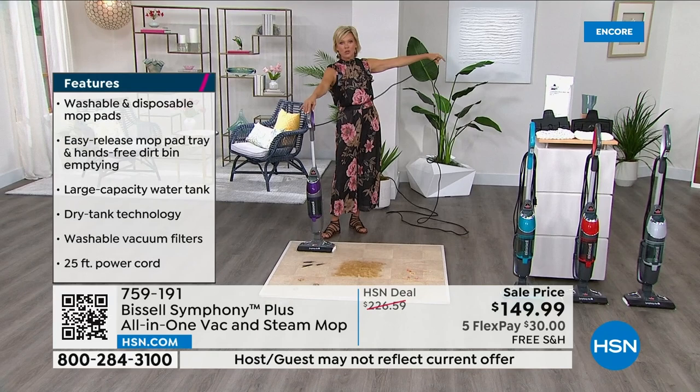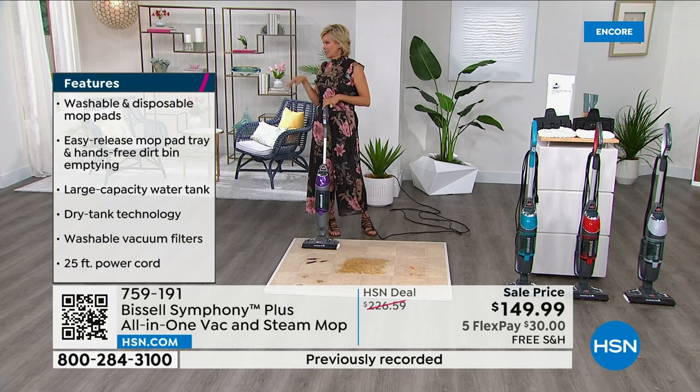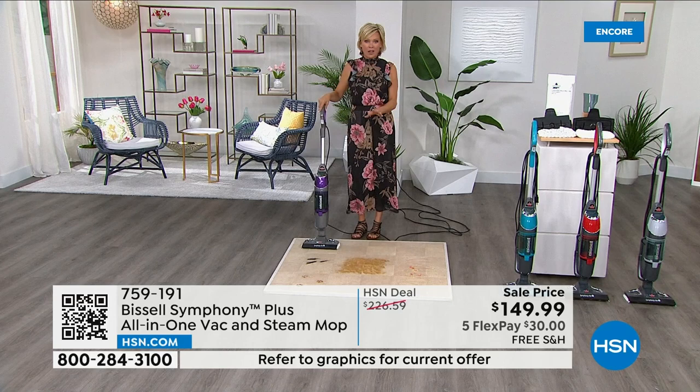But it is such a brilliant product to be able to vacuum and steam at the same time with one movement. But you can also just vacuum, or you can just steam. There's no parts that you have to add or change or something that you have to adjust to do one or the other mode. It's all done at the same time if you want it to.